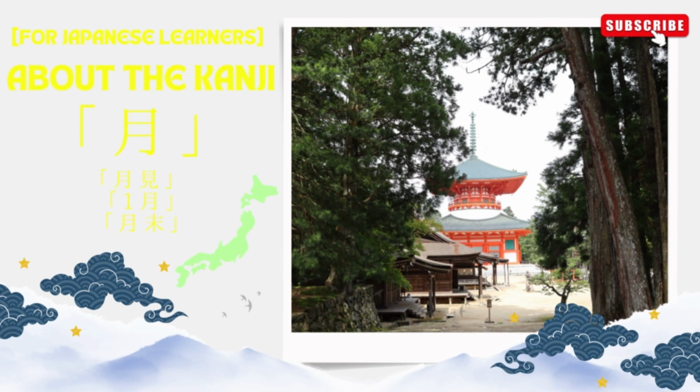And this event, otsukimi, is usually held in autumn, but this is not a big event. Some Japanese people who are interested in the moon look at the sky at night and enjoy looking at the moon. I usually don't do that because I'm actually interested in looking at the plants rather than the moon. But I believe that it is really beautiful to see the moon in autumn, and that's why people do that.